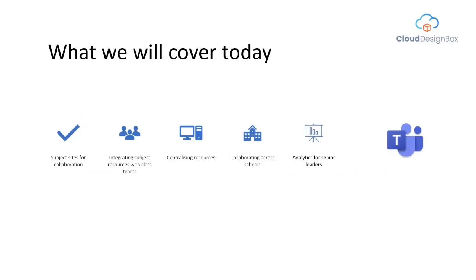So these are the things that Tony's going to cover for us today. We'll look at those subject sites and the centralized resources and how they integrate with the teams. And also there's the option that if you've got different schools all within the same tenant, they could potentially work with each other. So you may have, for example, 2 or 3 independent schools that work separately, but also come together. You might have the prep school being a very distinct thing from the senior school, but you still want there to be a smooth transition between them for the students, and you want teachers to be able to dip into both those schools and support. So we can create collaboration areas that cut across all of those different partitions as well.